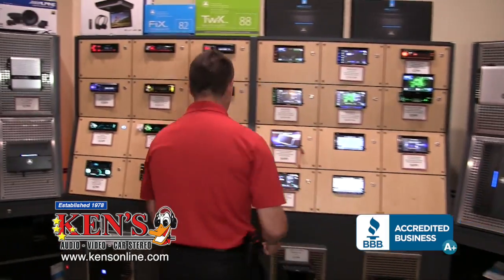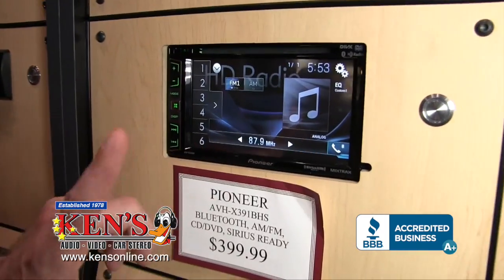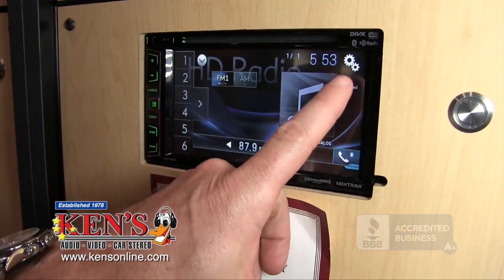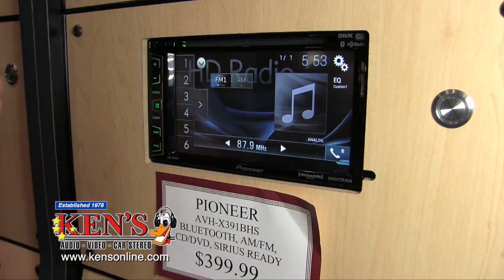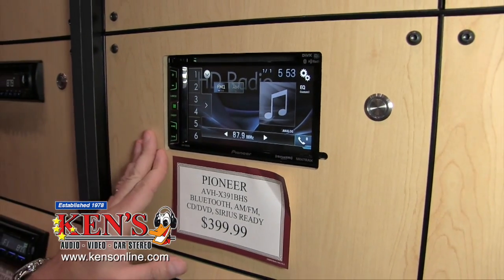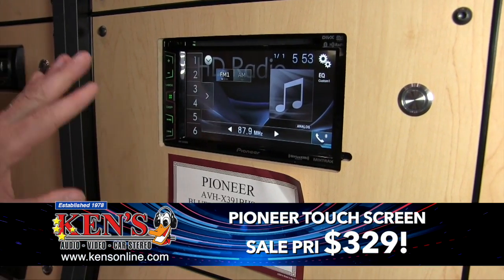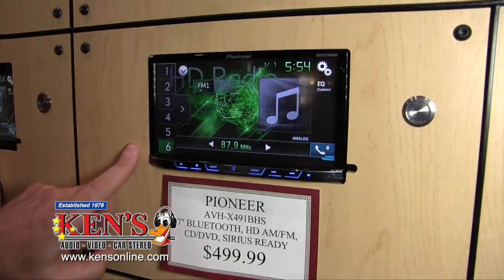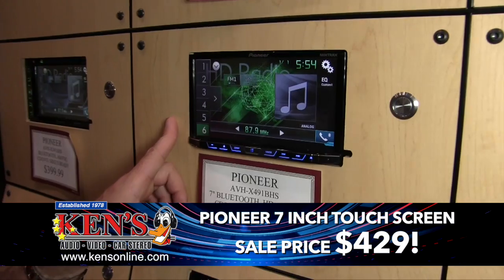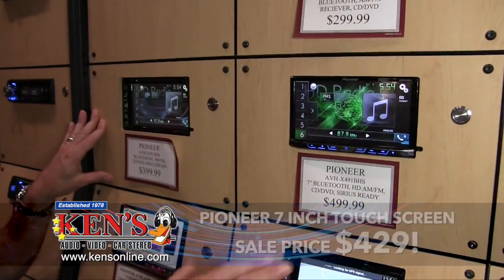Ready? Now, head unit wise, my favorite, Michael's favorite for the month is this. This is AM, FM, CD, DVD, touchscreen, built-in equalizer, 200 watt amp built into it, adjustable colors, USB, Bluetooth, and Bluetooth audio, right? It is not $399, it is $329 right now with free installation. They also have a 7-inch version right here. It's $100 more at $429 with free installation. This is a 7-inch to 6-inch.